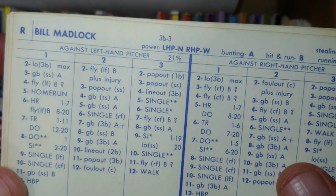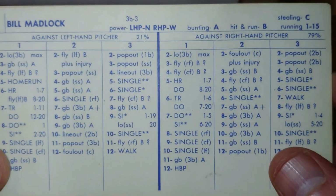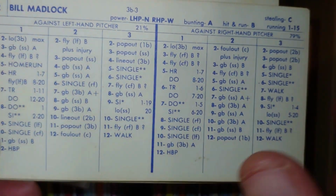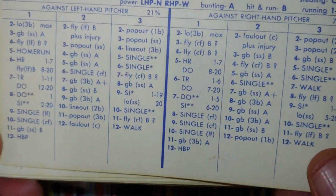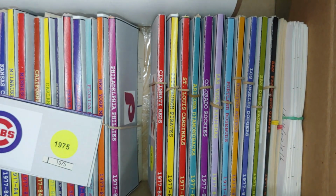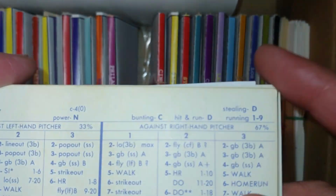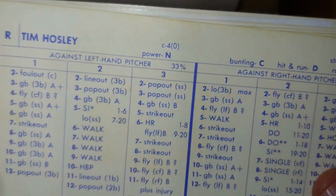They still have a very good Ron Santo playing third base, and Madlock can play designated hitter. So, it might behoove them just to pump the brakes a little bit. I mean, that's a really good Madlock card, but he already has a really good card. And while you have third base kind of blocked by the older third baseman Santo, you might want to just kind of leave things alone.